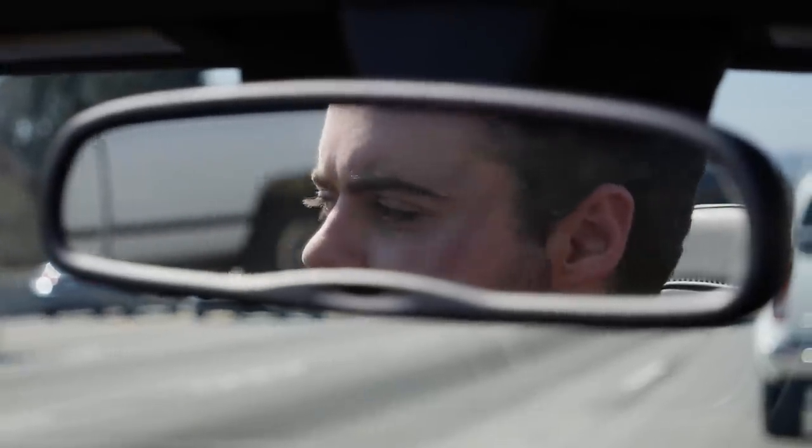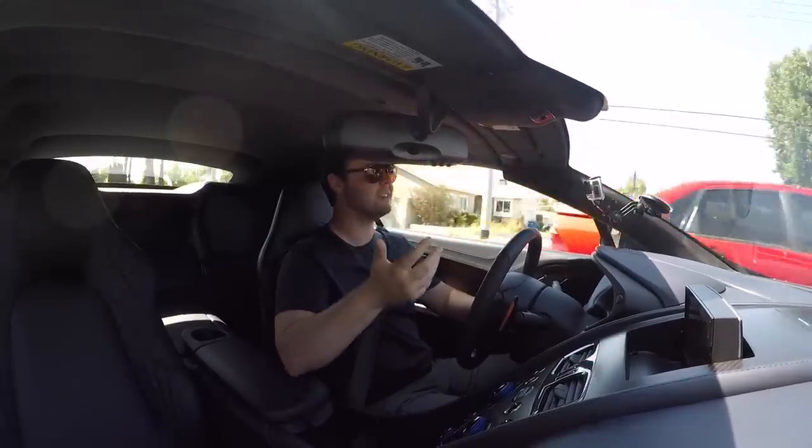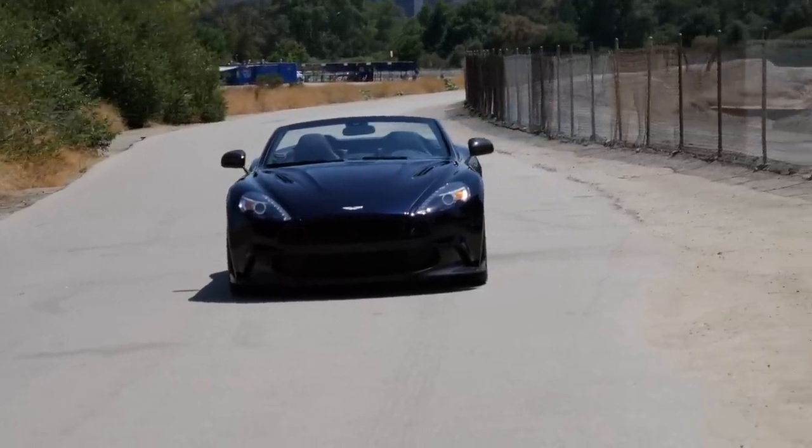Not only are the shift times faster, it makes it a heck of a lot more fun to drive when you click the paddle and it actually responds. It also gives the car a top speed of 201 miles per hour. Cruising around in the Vanquish, as long as you're in the low levels of RPMs, you really can't tell that this is effectively both a supercar and a super GT at the same time.